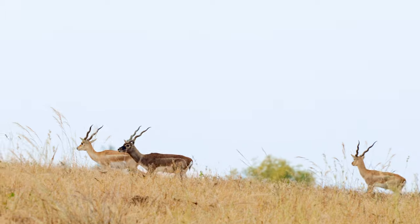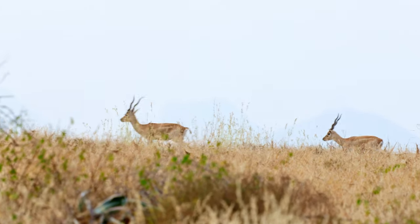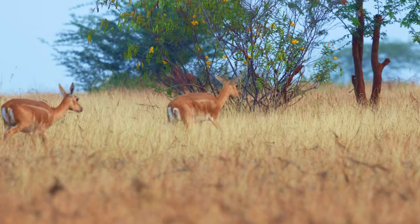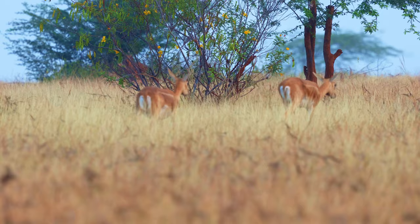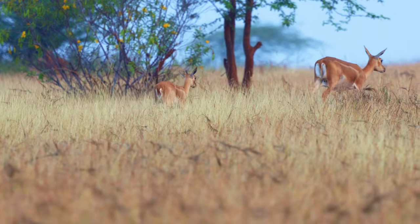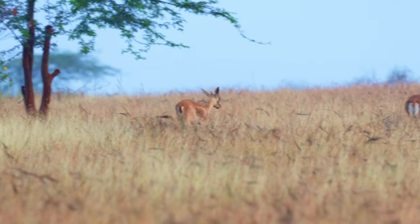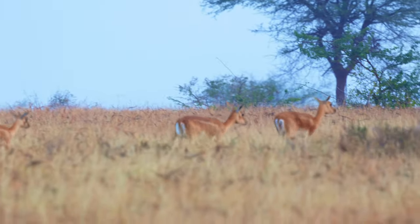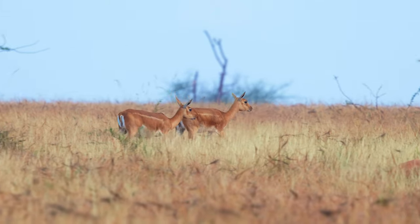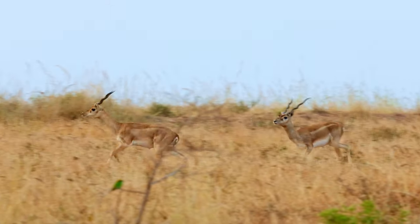Blackbucks are primarily herbivores, feeding on grasses, leaves, and shrubs. They are known to be selective feeders, preferring tender young shoots and leaves. The blackbuck population has declined significantly due to habitat loss, fragmentation, and hunting for their meat and hides. They are now classified as near threatened by the IUCN list due to ongoing threats and population declines in some regions. They hold cultural significance in India, where they are sometimes associated with deities and featured in local folklore and mythology. They are also admired for their graceful movements and have been depicted in Indian art and literature for centuries.